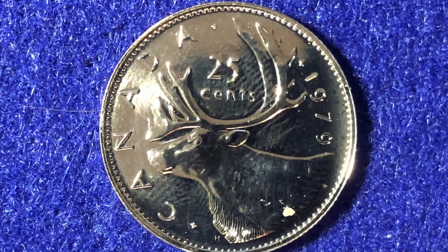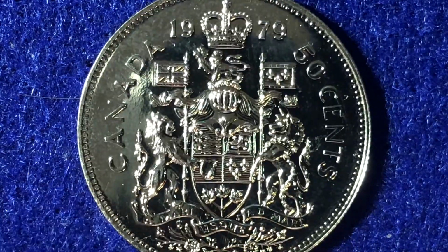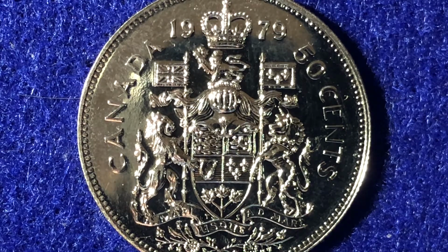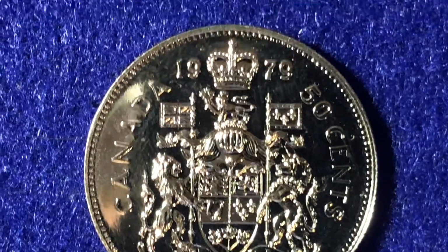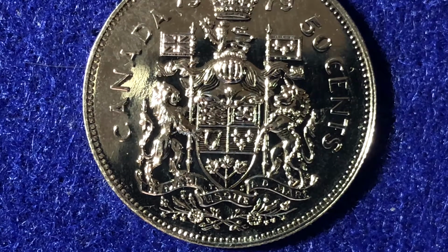Now, as far as the quarter goes, actually, let's skip over to the 50 cent coin right here. And then we'll come back and look at the quarter. So we're looking at the 50 cent coin. The mintage on the 50 cent coin in 1979 was just 3,425,000 of these produced. So when we look at the 50 cent coin and the dollar coin, we'll see that the mintages on both are much lower than on the quarter.